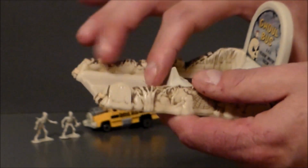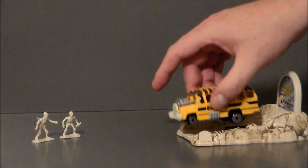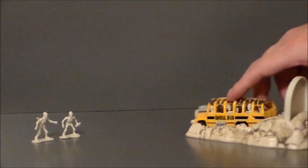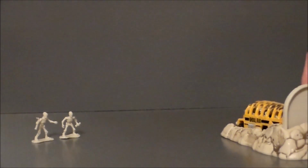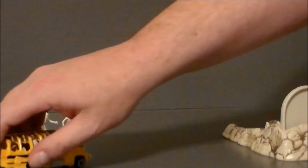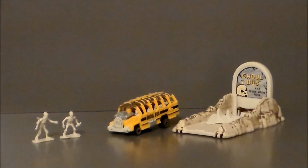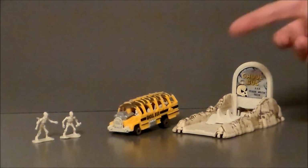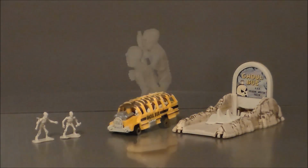So how this gimmick works is you pull this back until it's locked into place, and then you put your school bus in here, and then we're going to launch it over at the back of the stage, and then you just push down right here, and boom, there it goes. Yeah, that's pretty darn cool, and it works. And the nice thing is, if the rubber bands break, you just go get some new rubber bands, and it still works. Pretty ingenious for toy companies back in the 90s.